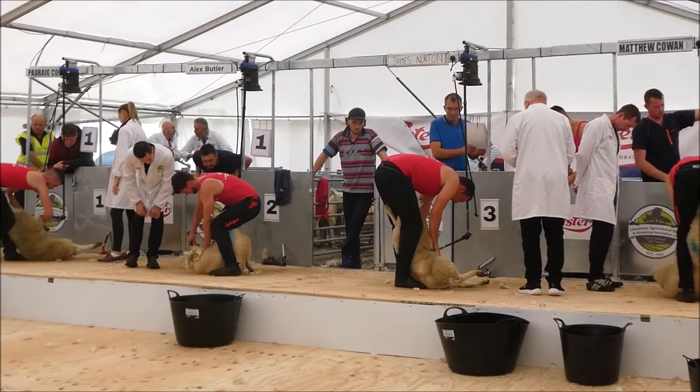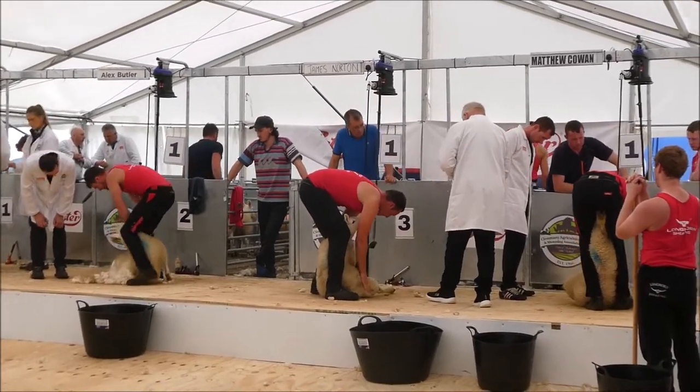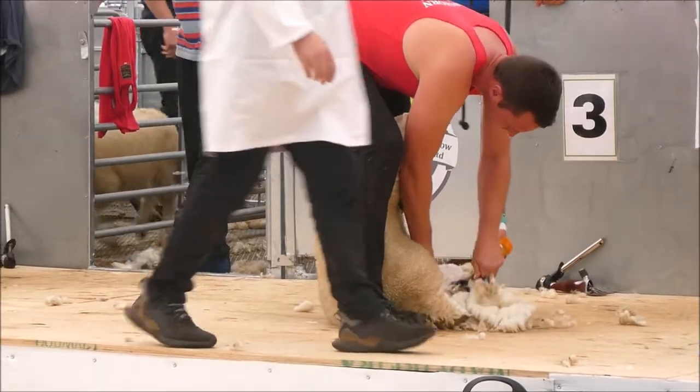Four sheep each to shear. You see the pace hopping up a little bit there now as we go up along to the grades. A bit more experience, have been around the block a little bit more. So up the neck, it's Alex Butler.